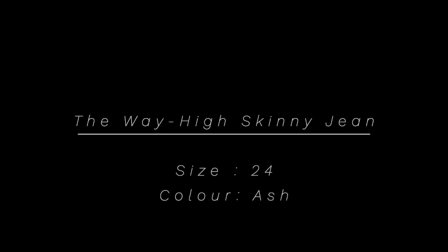But I don't really have too much to say about these, so let's just get on to the next ones because I'm really excited to talk about these last pair. These are the Way High skinny jean in the color ash. These are my second favorite pants. I think these are so flattering, so comfortable.